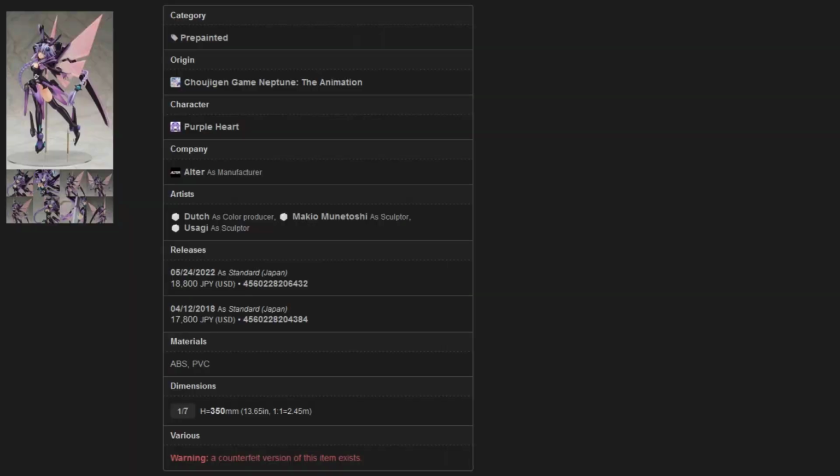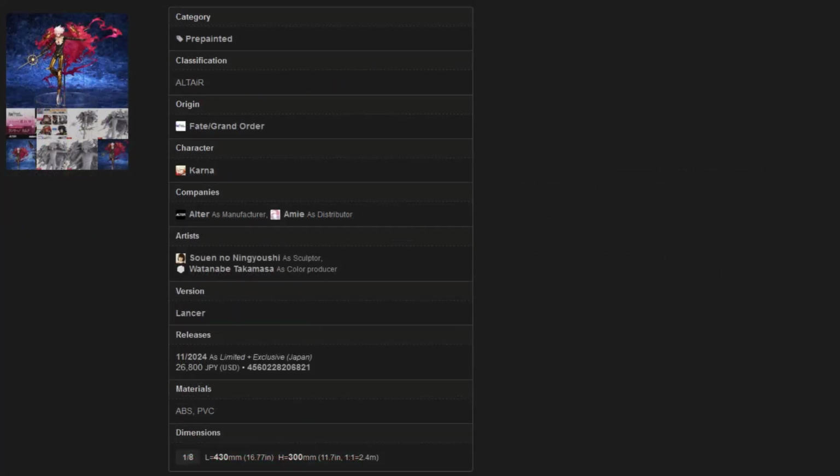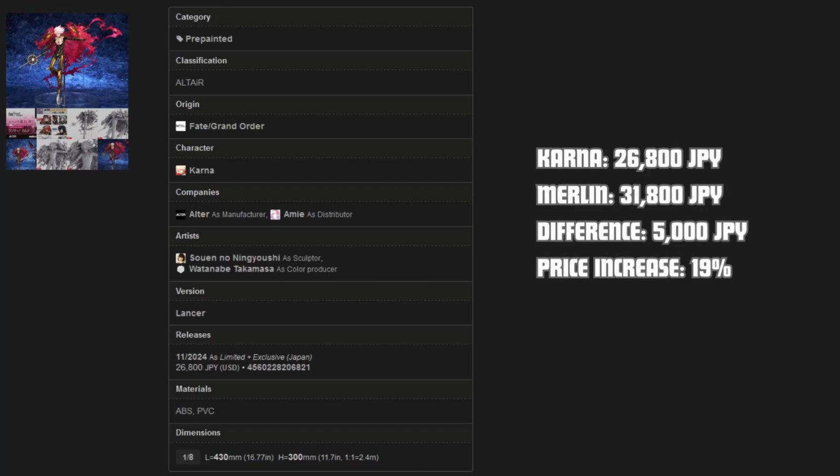Look at this Purple Heart figure by Alter. She released mid-2022 for 18,800 yen. Compared to Prototype Merlin, that's a near 70% price increase in almost 2 years. Furthermore, this more dynamic Karna figure by Alter is planned to release only a month before Prototype Merlin, yet the latter costs 5,000 yen more. That's a 19% increase. These prices are crazy.